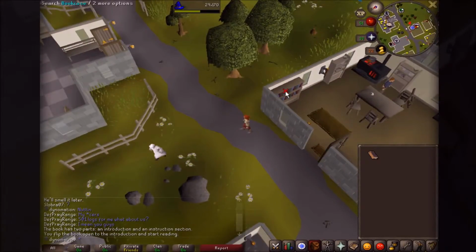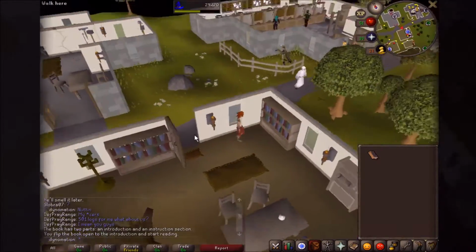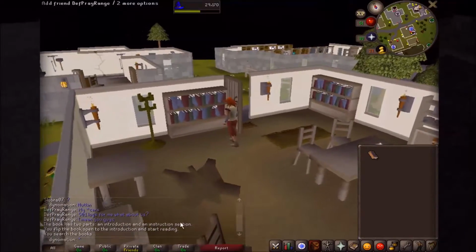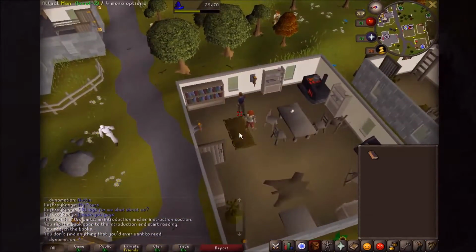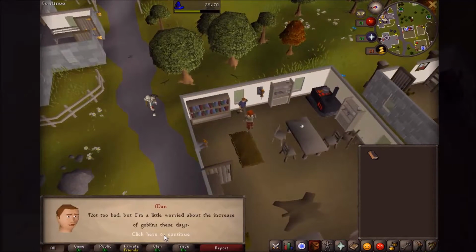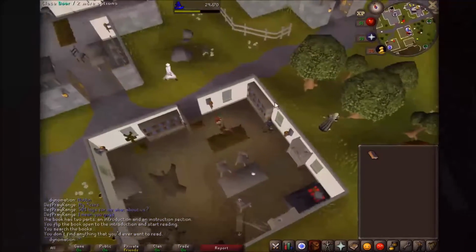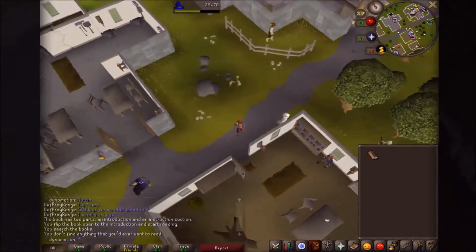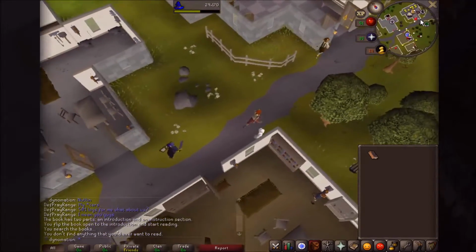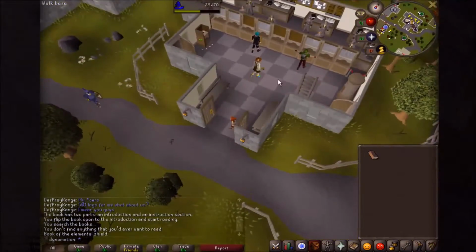Okay. That's a good book. I like that book. So apparently there are multiple copies. And nothing else is very interesting. Do you know anything about this book, dude? Don't worry, I will kill them. I will slay all the goblins. And there's a totally mysterious wall over there. So, Book of the Elemental Shield.